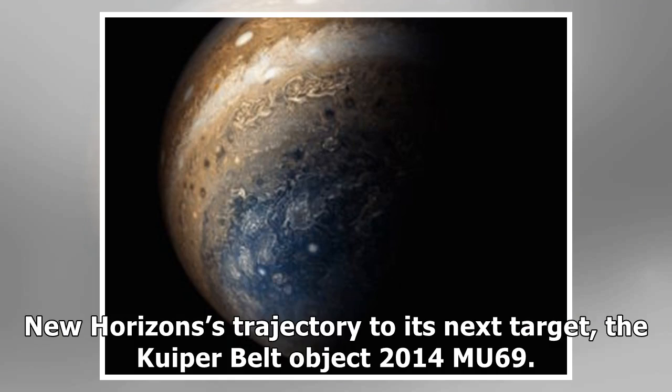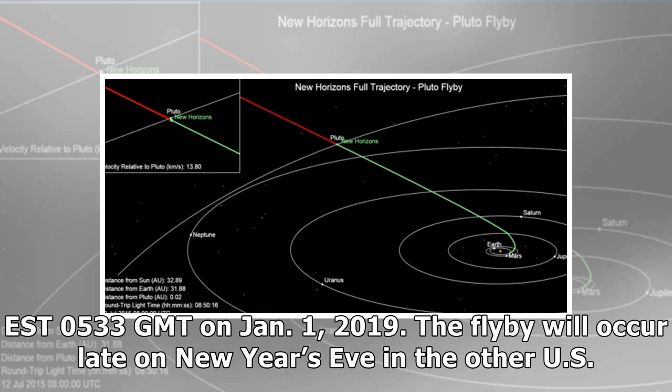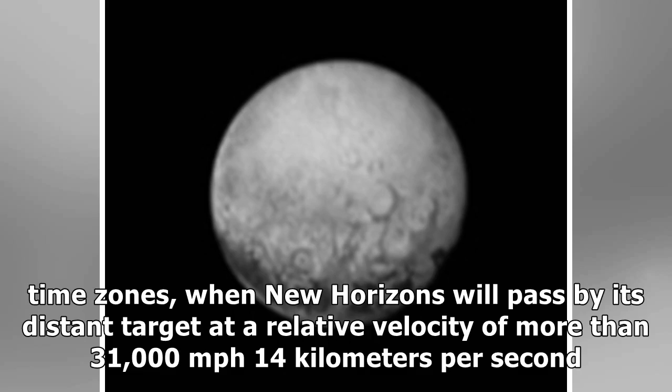New Horizons' trajectory to its next target, the Kuiper Belt object 2014 MU-69. Credit: NASA. Running on a plutonium power source and traveling with enough speed to eventually escape the Sun's gravitational grip, New Horizons is set to make its closest approach to 2014 MU-69 at 12:33 a.m. EST (0533 GMT) on January 1, 2019. The flyby will occur late on New Year's Eve in the other U.S. time zones, when New Horizons will pass by its distant target at a relative velocity of more than 31,000 miles per hour, 14 kilometers per second.